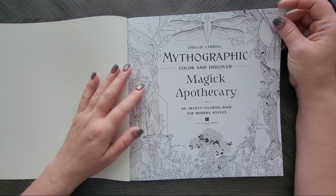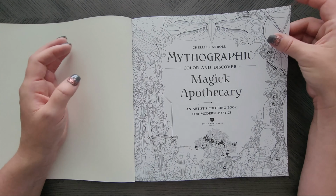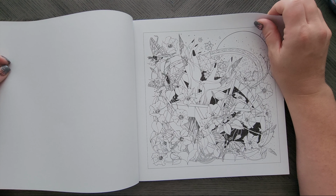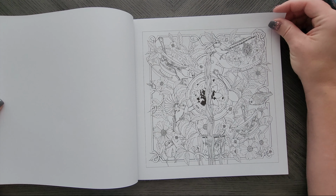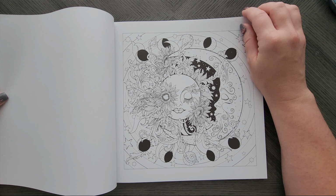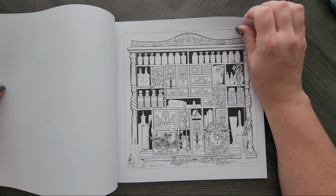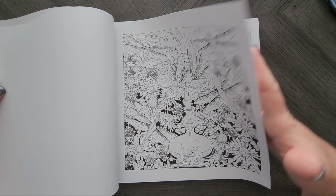As always, if you don't want commentary, hit mute and enjoy the silence, but let's flip through. So it is single-sided, just like all Mythographic books, with the perforated edges if you want to pull them out. Oh, that's pretty. Like I said, I haven't seen this artist's work, so this will be kind of fun.